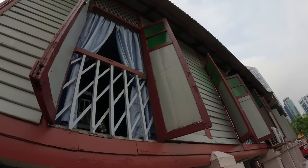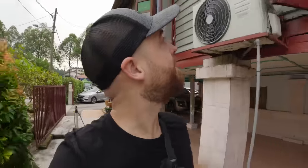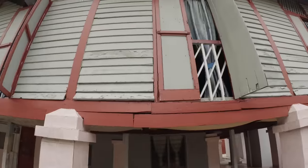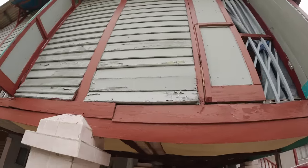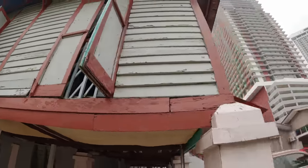I'll just walk around a bit. I don't want to be an intruder, but she said I can look around only outside. So yeah, they have AC. I mean, that's kind of necessary. It's not super hot here, by the way. But wow, that's beautiful. It's also pretty well maintained. Let's see from the other side.